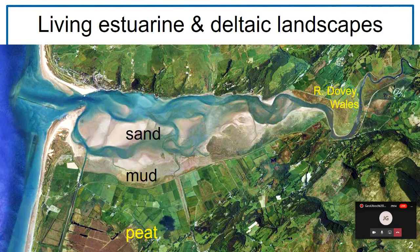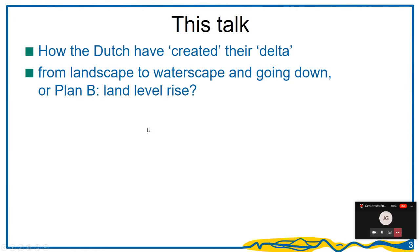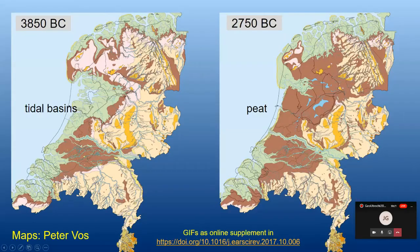And this example here in Wales is actually sort of a small scale analog for what happened in the Netherlands, where we had lots of peat, but also some sand and mud. I'm going to talk about how the Dutch have created their delta, and also how this landscape may change into a waterscape again and going down, or maybe we can do something about it. And it's not going to be a very positive talk, I'm afraid, because we are worried.